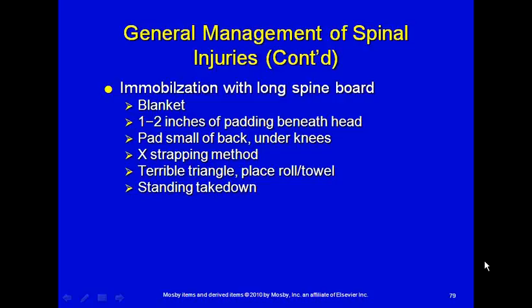Standing takedown or board standing is just not something that PHTLS recommends anymore. It's not a skill that they teach, but certainly I believe it may have merit. But there's just no evidence that that's how we should do it.